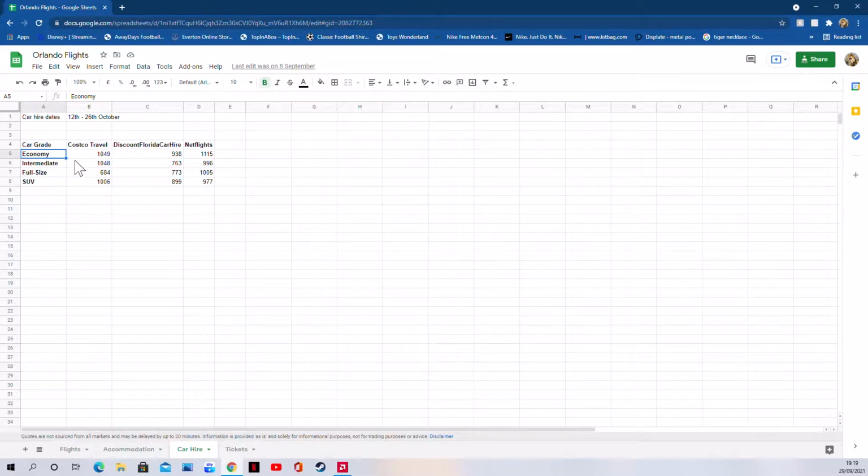But looking at this, the daft thing here is that for an economy car, which is a very basic model, they'll all have air conditioning in Florida. I don't think it's illegal for them not to have, to be honest, but for a basic economy model, we're looking for a fortnight at £1,049, whereas for a full size model, which would be somewhere in the range of the car size of a Ford Mondeo or something like that, only £684.